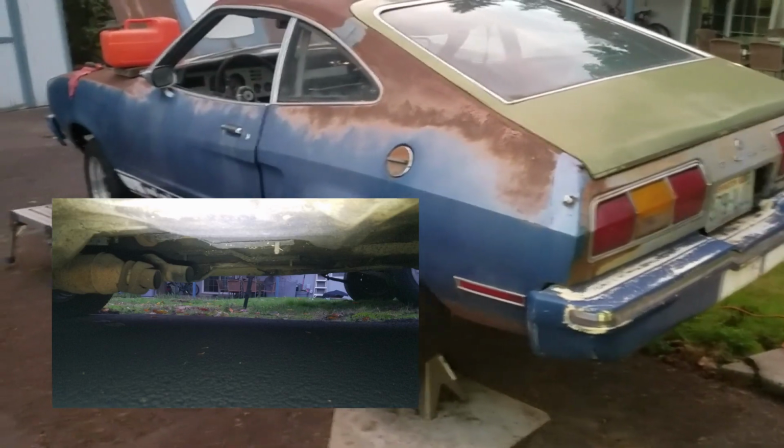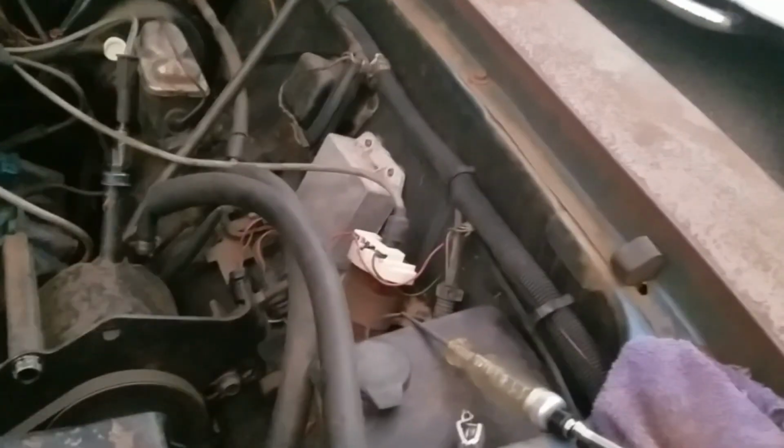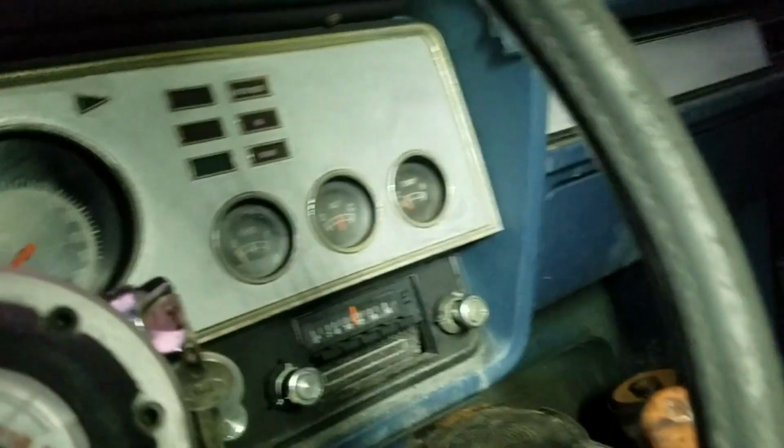It's only got head pipes and cats. I knocked the cats out too, so it doesn't have any other exhaust. I should probably eventually do that. Oh, the upper radiator hose is getting warm. Oh, I see the temperature gauge moving.